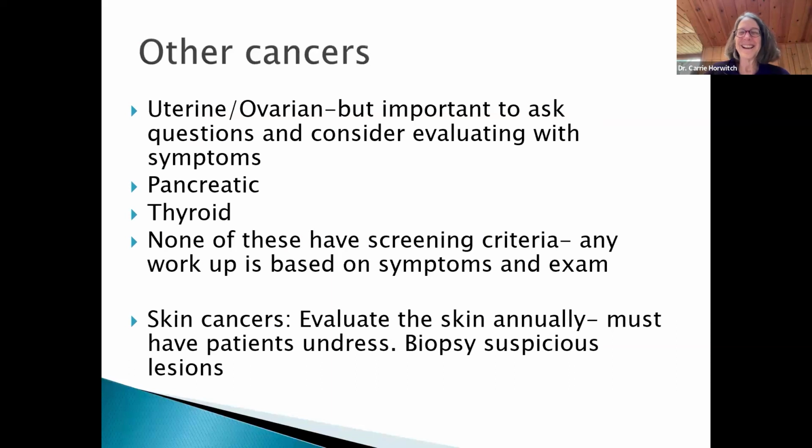Next, there you go. What about other cancers? I get a lot of questions in my practice about screening for uterine, ovarian, pancreatic, and thyroid cancer, and right now there are no screening guidelines for any of these cancers. So that's where I really think that in primary care, taking a very good history and doing a good physical exam is really important.